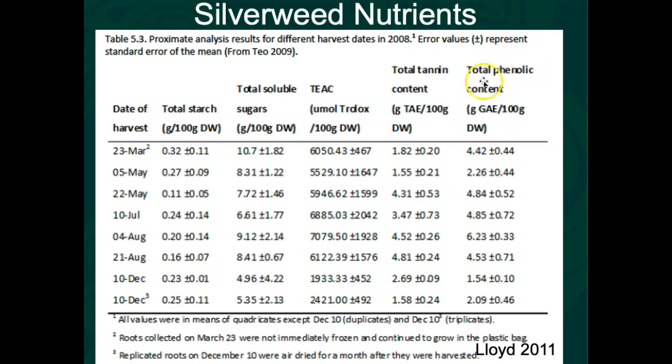And also with the phenolics here, similar sort of pattern with higher values in the summertime, kind of coincident with the higher values in the tannins. And one of the thoughts behind this is these are done to reduce herbivory. So both tannins and the total phenols over here make plants unappealing for herbivores. One of the thoughts is that Canada geese tend to be migrating or more present in the ranges for Pacific silverweed at this time frame. And so by upping the phenols and tannins, the plants become less attractive to Canada geese. So it could be something that's done to reduce the impact of herbivory.